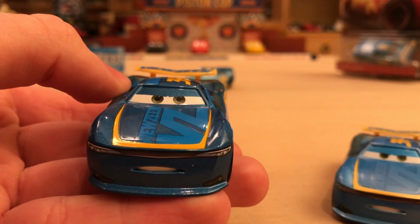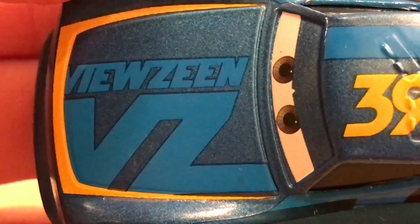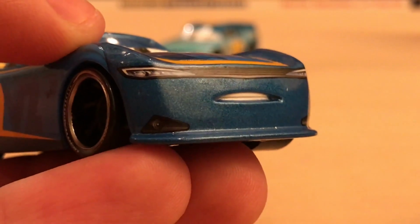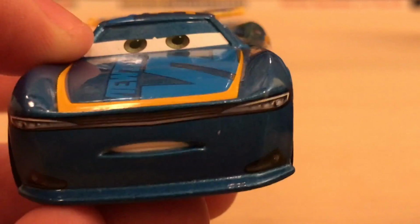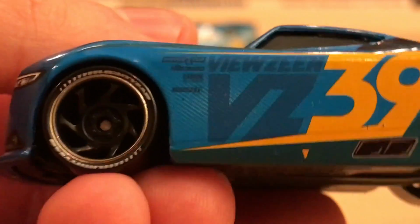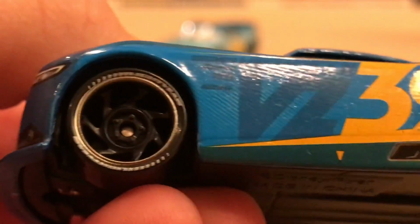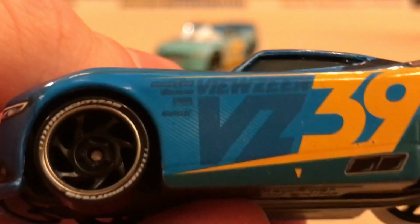Just kind of the basic paint on most of the next gens. Of course, on the hood there you have Zeen, VZ, a nice simple logo with the yellow arc, similar to Barry DePedal. He's got your typical grille there connecting the headlights and some air vents. He's got a very determined, growling expression. He's got black rims with a silver trim and, of course, Lightyear tires. We couldn't really make out the silver trim before. I guess it is there, but it's pretty much covered and absorbed into the sand.